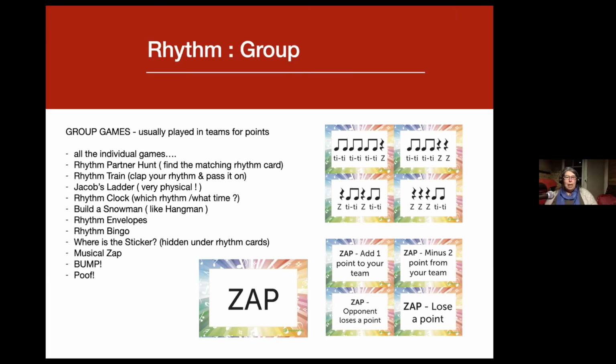Now, the rhythm partner hunt, which is the first one we have here for the group games, is as simple as giving every student, and you can do this with note value cards as well, but I've written it down here, a rhythm card, so a 1 bar rhythm, and making sure that there are at least 2 of the same rhythm in the room. And you essentially get the kids to walk around holding up their rhythm in front of them. Once they've had a good look at it and they know how to clap it or play it or how it sounds, they simply have to find somebody else who's got exactly the same rhythm card, and then they get to sit down as a group and basically say, "We're done." And the aim is usually to see who can do it the quickest. So again, if you want to reward the quickest people, you can do it that way.